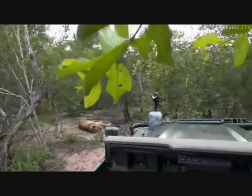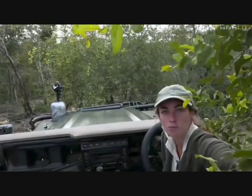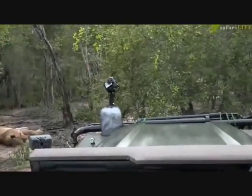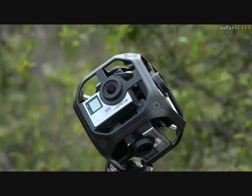Apparently lots of you are asking about the rig on the front of our vehicle. I do apologize. I should have mentioned it earlier, but I completely forgot. That is a virtual reality rig.